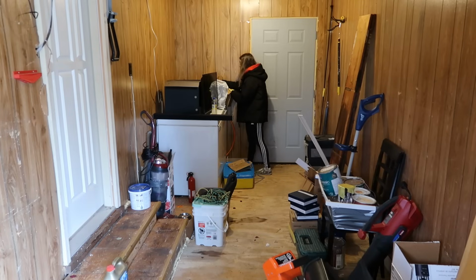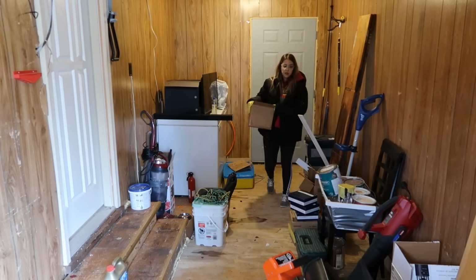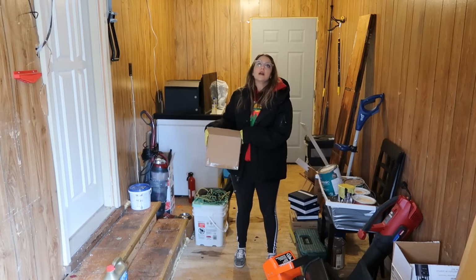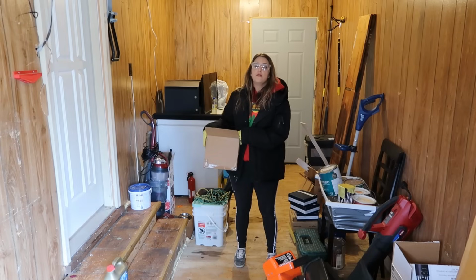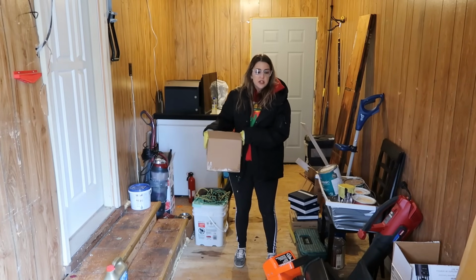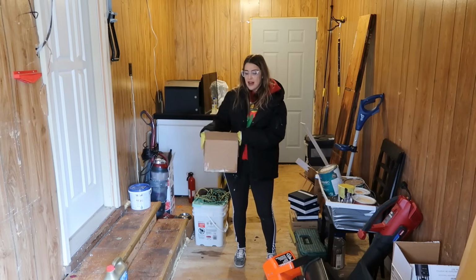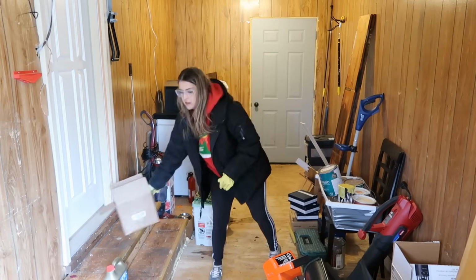We need to find a better system for his tools. You know what I would love to do? Get a huge metal storage shelf, put it in the garage and just organize the crap out of it. Because his tools are all over the garage, all over in here, all over in the basement. Any tools that are in the house are in containers, like in tubs, but that's not working.